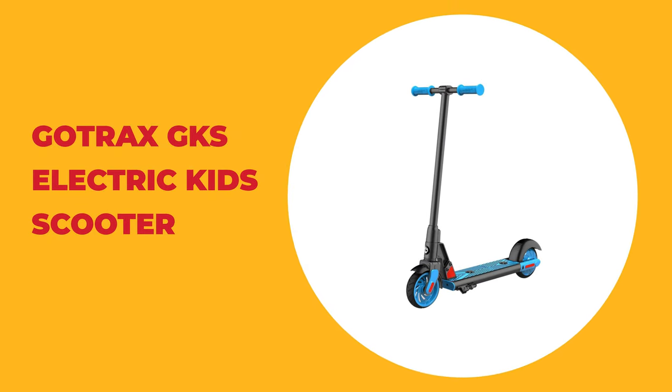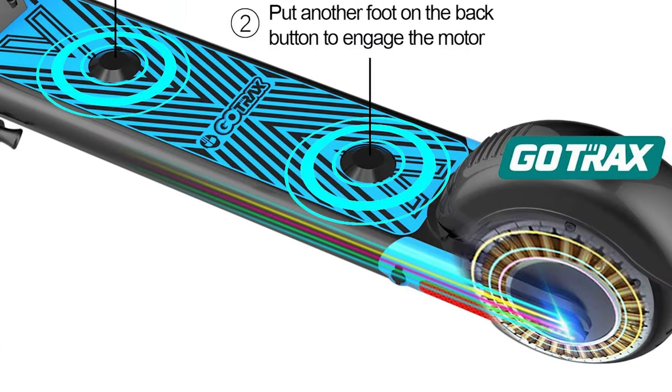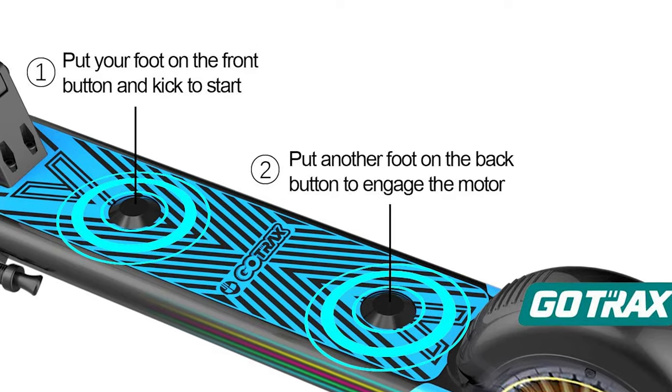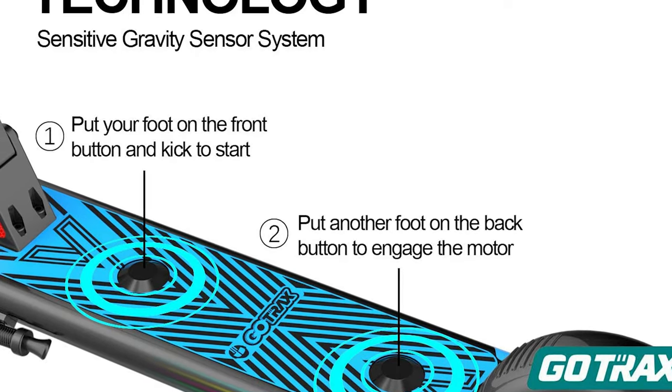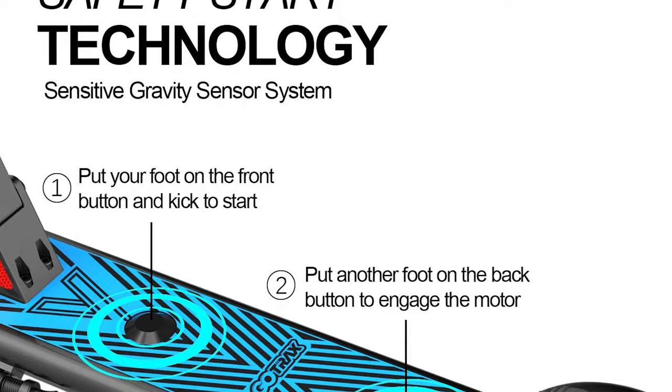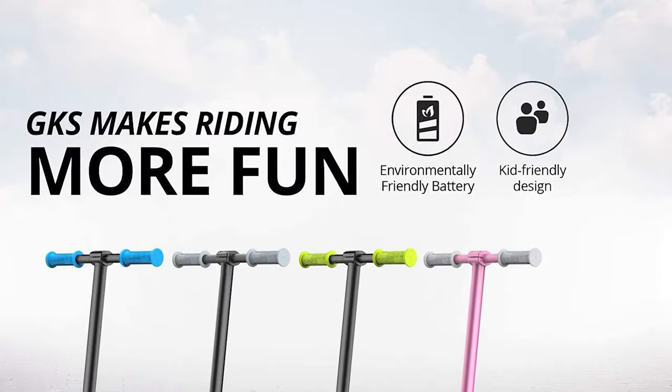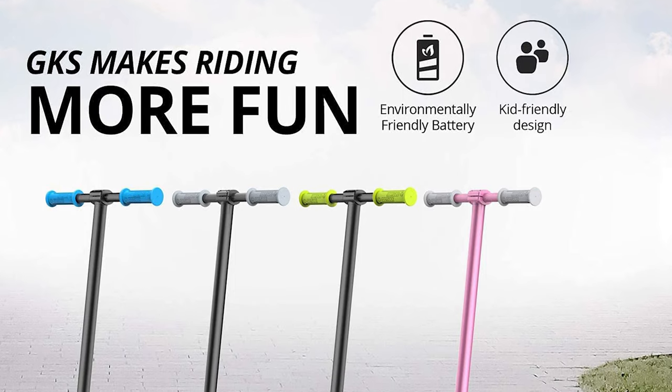Number 4. Gotrax GKS Electric Kids Scooter. The GKS Electric Kids Scooter from Gotrax can be used as both an electric scooter and kick scooter. It is easy for your child to master, using the assisted motor the GKS smoothly accelerates. Lift your foot from the back gravity sensor to slow down, and then put your foot on the rear brake to realize a safe stop.